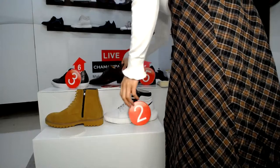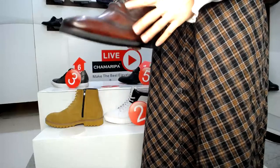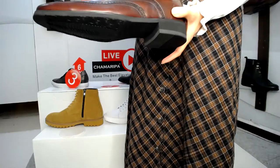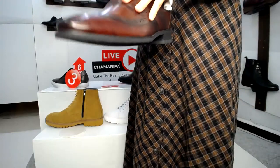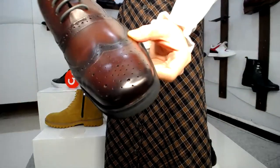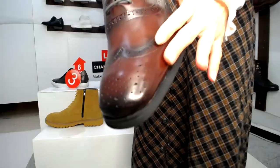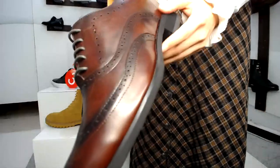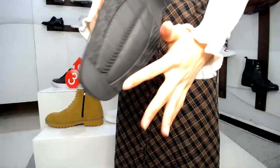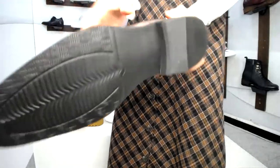Okay, let's see number four. This is a Jesus-broke Jack's shoe. It is light brown color with a color bands design. You can see that it is very artistic, with a sense of artist. The material is also very resistant.